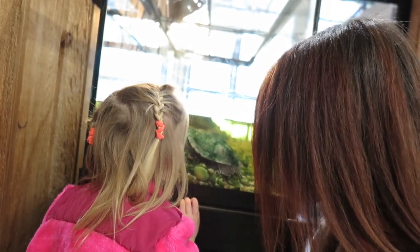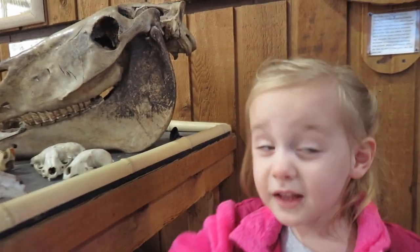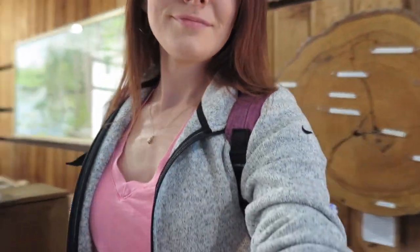You want to go see something else? Okay. Excited. That's a horse skull. You can touch it. It's okay. Don't be scared. Just obsessed with turtles. A turtle? I know. Thank you.